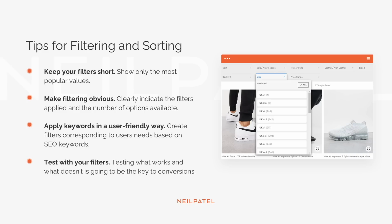And I recommend testing and tracking your filters. You can do this within Google Analytics and track events, because when you're tracking the events to see what filter options are the most important and the most used, you can show those at the top, and the ones that are barely getting used, you can either push them at the bottom or consider removing them.